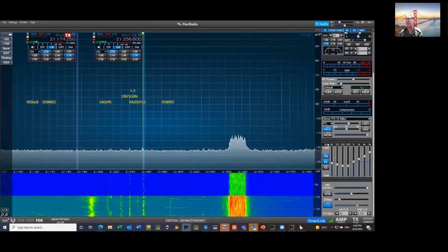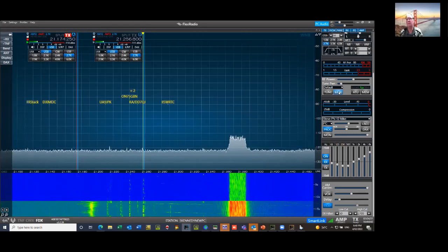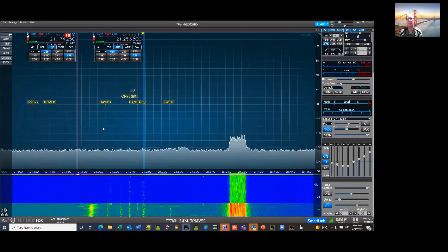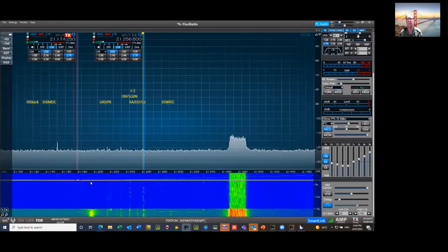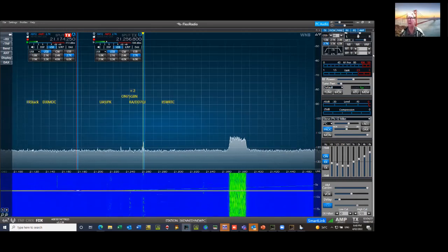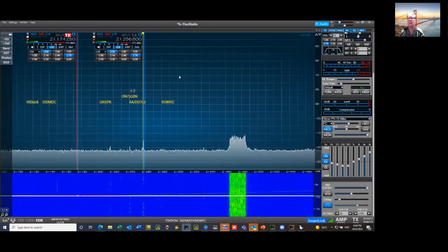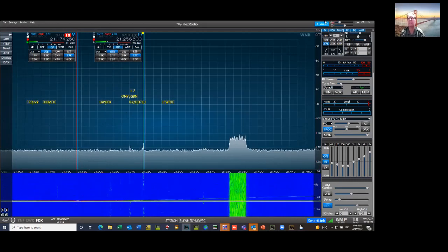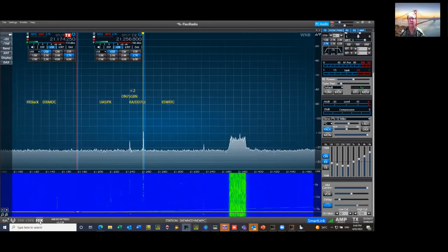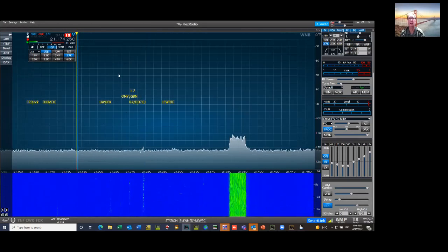Now when I key up the radio, I can still receive the other slice. So it's in full duplex. Normally wouldn't use it that close. You'd normally have a different band or something like that. Right, so we'll get out of full duplex and get rid of that. Yeah. So any questions on the Flex radio?